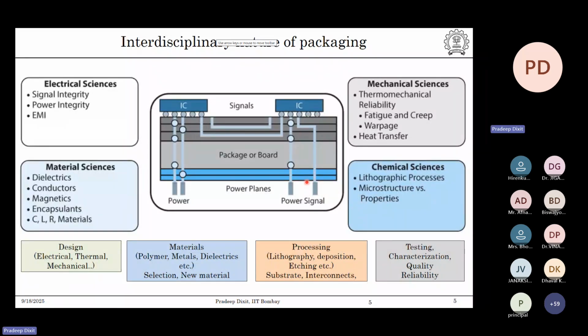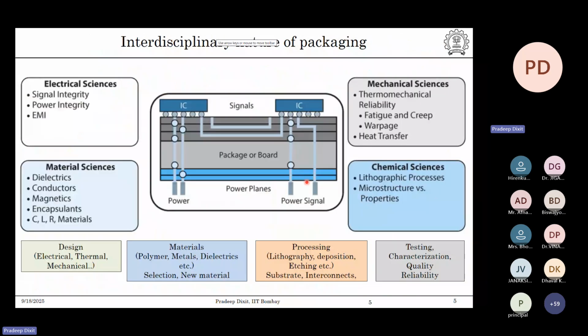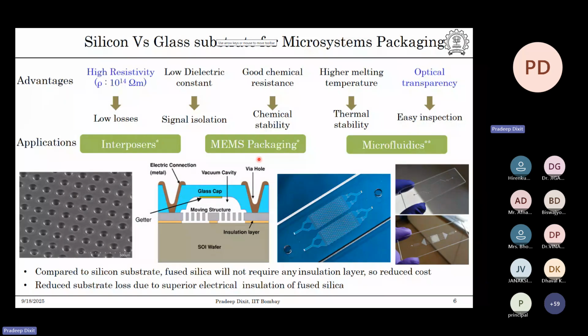So I hope I have given this message that in this particular domain, we require knowledge of multiple engineering disciplines, and this is a truly interdisciplinary domain. Now if you look at, for example, this kind of package here, as I mentioned, this IC wafer is silicon. Silicon is also a kind of brittle material. Similarly, the ceramics and glass-based materials we are going to use also belong to the brittle material category. So creating these kinds of micro features in brittle material is going to be a challenging task.